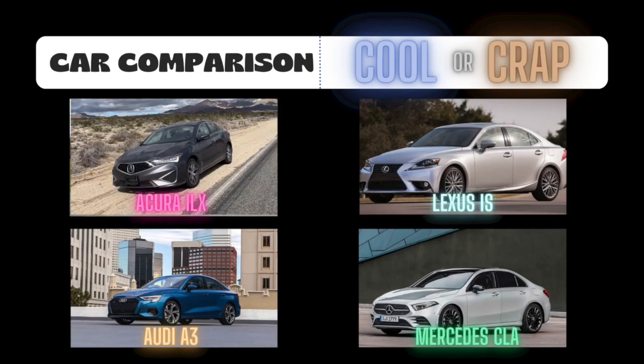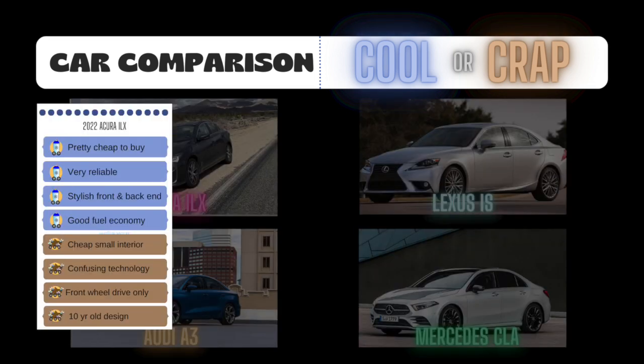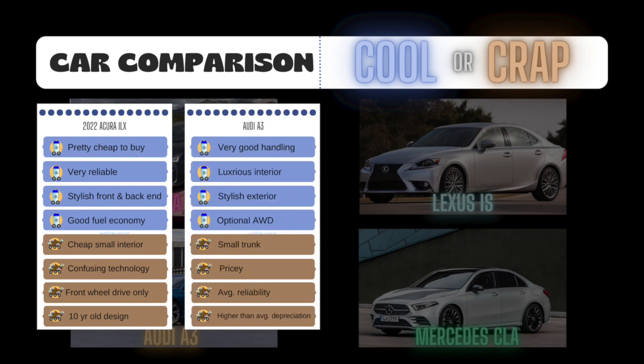So how does the Acura ILX compare to some of its rivals? The Acura is the least expensive car here, by far, and has a history of great reliability. However, it does have a small, cheap interior, confusing tech, and is basically a grandfather of a car. The Audi A3 is more expensive, but has a much better interior, optional all-wheel drive, and very good handling. Its drawbacks are a small trunk, average reliability, and much higher depreciation.